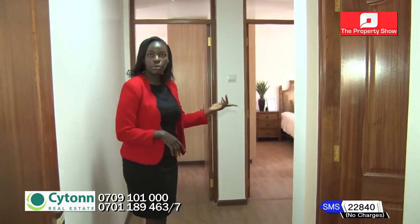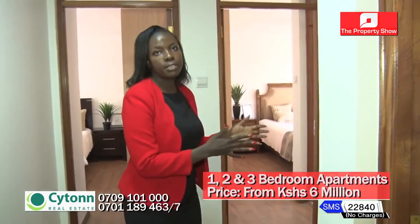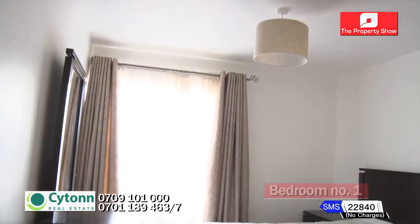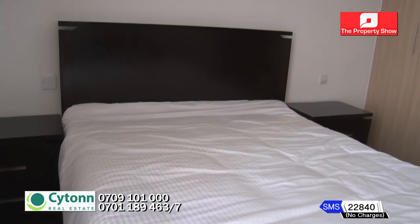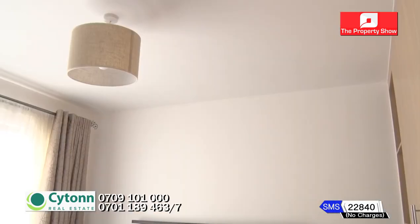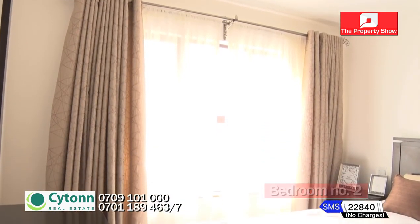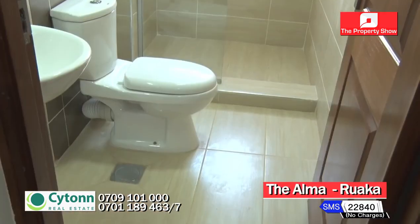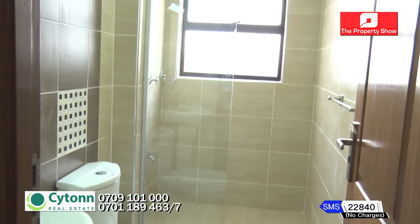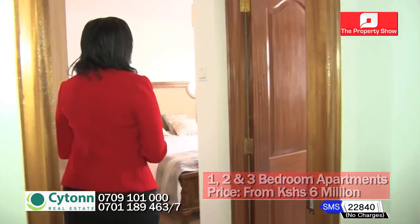here we have one of the two bedrooms that share a common bathroom. So this is bedroom number one and bedroom number two. And at this space here, we have the common bathroom. At the very end of the house, we have the master bedroom that is en suite.